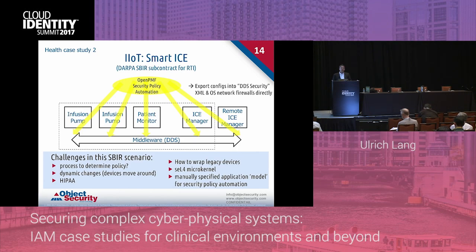Then we have dynamic changes. The devices move around all the time. That's part of the challenge, as patients get lugged around from, say, the operating room into the ICE. Devices often don't move with them. They get reconfigured, but sometimes they move, and it's just complex. And then you have HIPAA policies. They are complex.